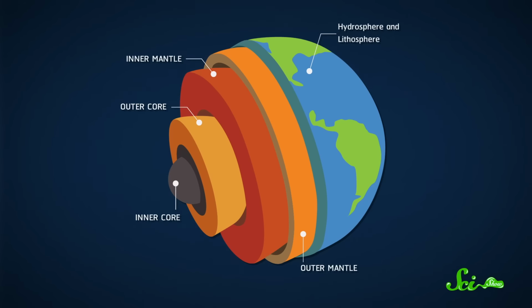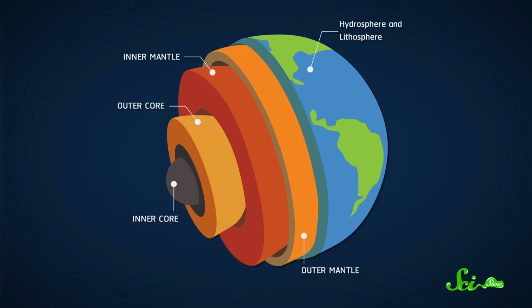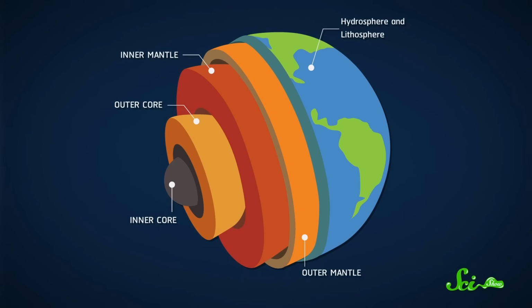There are distinct layers, for instance, the crust, the molten mantle, a liquid outer core, and a solid metallic inner core, with even more transitions and subdivisions in between. But figuring all this out has involved some inventive thinking across multiple scientific disciplines, and it's taken scientists to some surprising places. So here are 7 ways we have peered inside our planet.